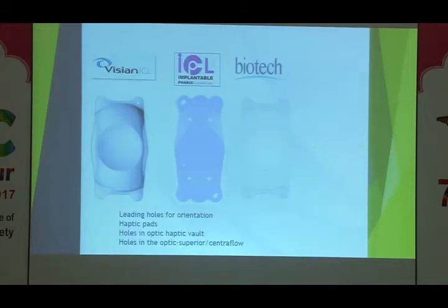Basically, they all follow a similar pattern, with different designs. A few lenses, like the ICL and the iKRIL, have the hole on the right when you put it in, the Appasamy lens has it on the right, and the other two have it on the left.